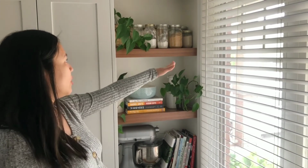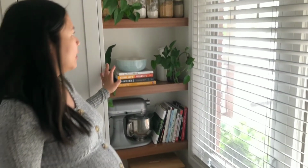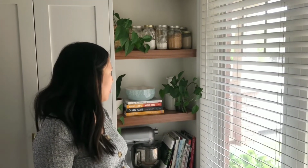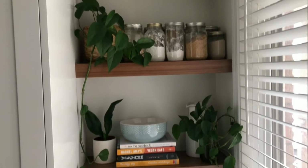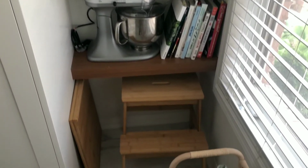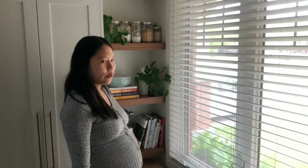Because we have a built-in pantry here, and because of the window here, we couldn't extend the pantry all the way, which would have been amazing to have all that space. But I think it ended up working out nicely because we were able to put in floating shelves, which serve as both decorative and functional, because I'm able to store my jars, store some of my pantry staples that I can't put in the pantry because there's no space, along with my cookbooks, my KitchenAid mixer, just some plants. It actually gets enough sunlight for the plants, and I think it worked out really nicely.